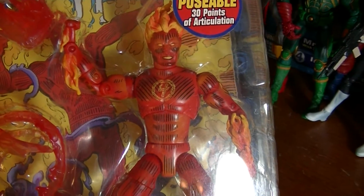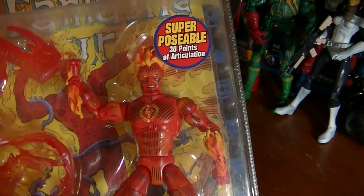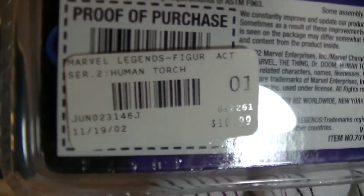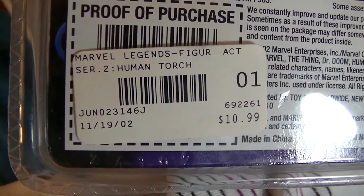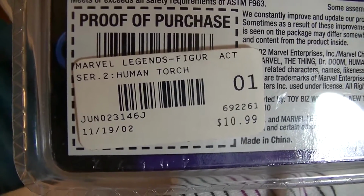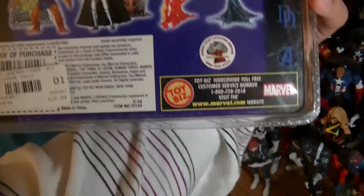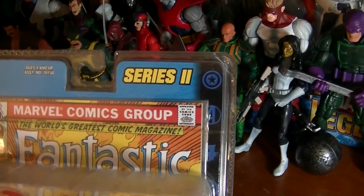So I'm gonna open this up after many years. This is one of the original ones I bought myself, Newberry Comics, and it was cool because they used to date their inventory, and so this was around 2002. Had a nice price of $10.99, which is crazy. And then this was the second series, I believe. Yeah, it was series 2.